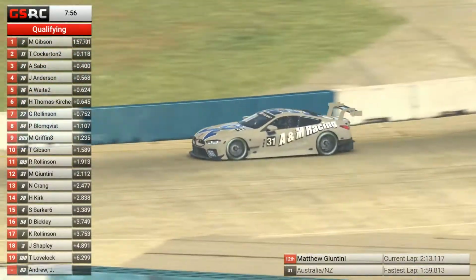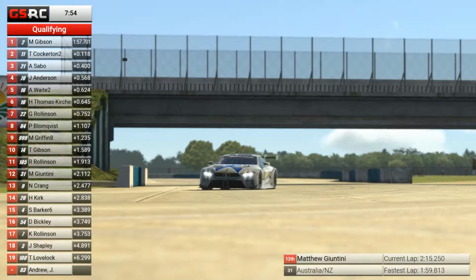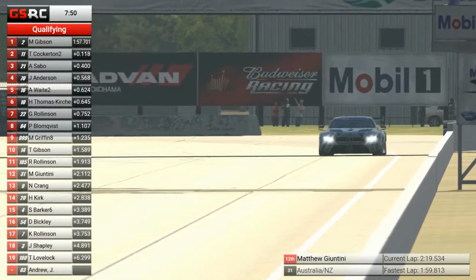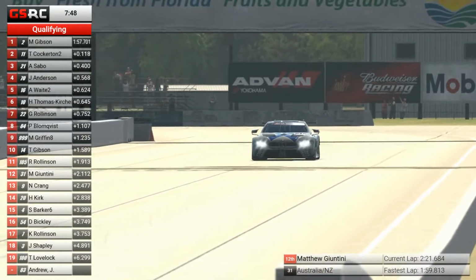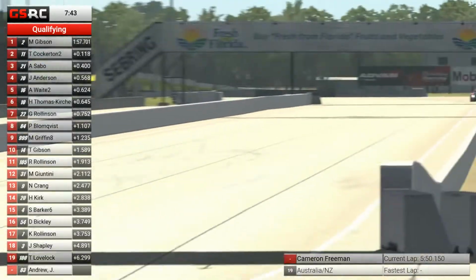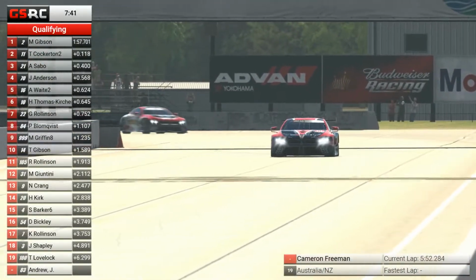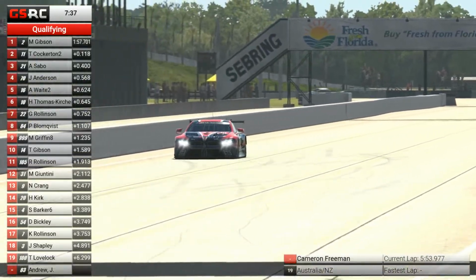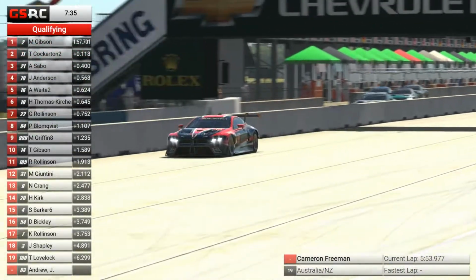And then, yeah, this last corner, Sunset Bend, is incredibly tricky. You can see the attitude of the car as it bounces over the bumps, which are almost unavoidable through there. And it's also a corner of a million lines, because you can take quite a few different approaches to getting around that corner. Cameron Freeman hasn't set a time yet, and he will not change that with his latest lap.